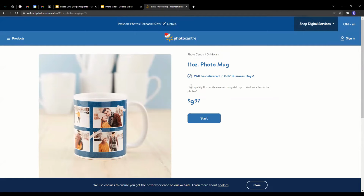It also gives a short description of what the product offers. So it gives you the quantity of the mug, which is the volume, and it also tells you how many photos you can add to the mug. So in this variant, you can add up to 4 of your favorite photos.